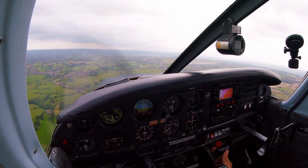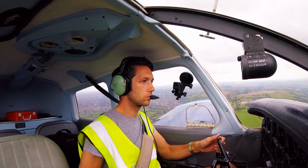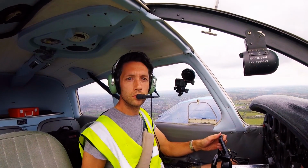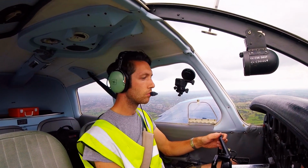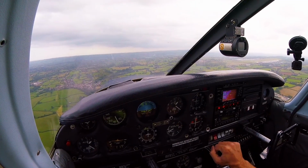To runway 27, clear for takeoff, surface wind 240 degrees 5. Runway 27, clear for takeoff. Hand on the throttle.